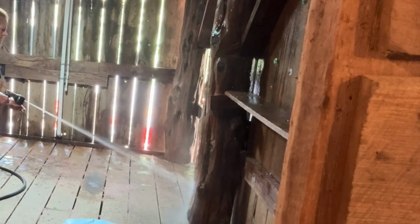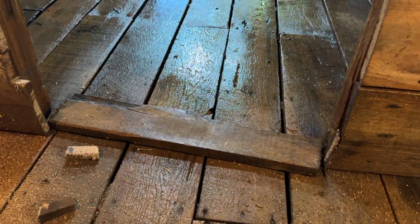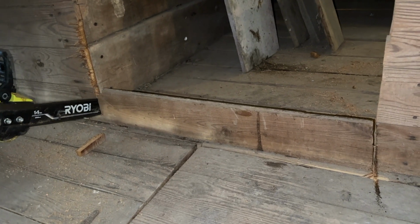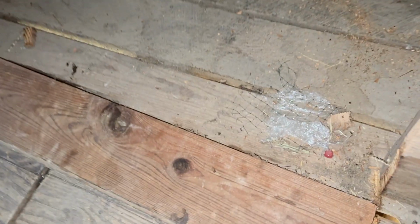This piece of wood right here has tripped me since we moved in. So Gary just cut it off. Oh my gosh, I am so grateful. Not sure why we waited 20 years for that, but there you go. Now you don't have to trip through every doorway.